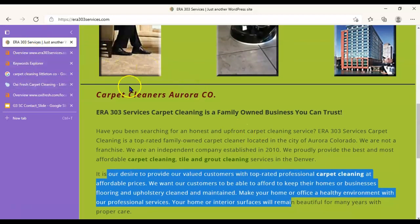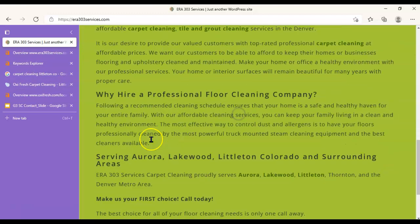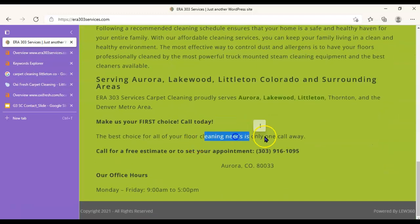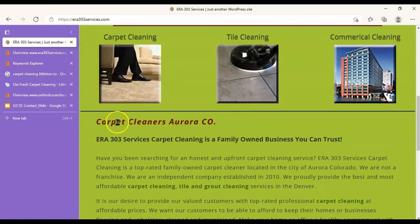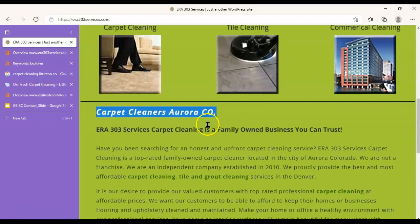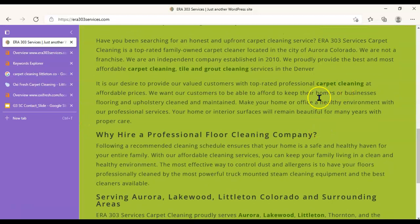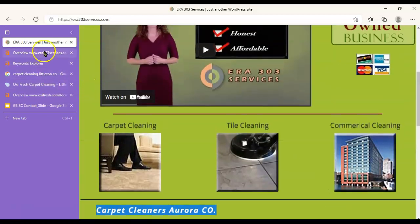So once you have the words that you want to include, by the way, you're going to want to have them scattered throughout your content, not randomly, but where it makes sense. And then I can see that you actually have one right here. So this is perfect. This is exactly what you want, but you want more instances of it. And then, of course, saving your images like that.